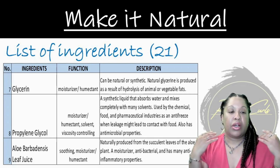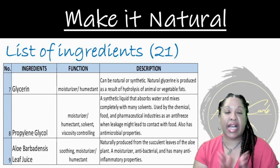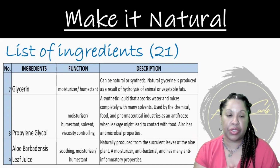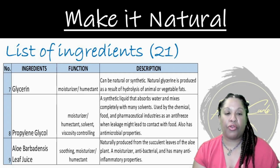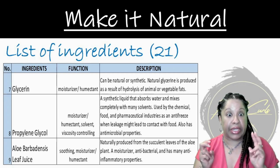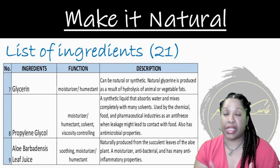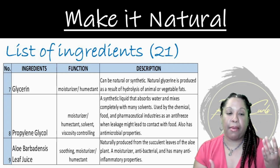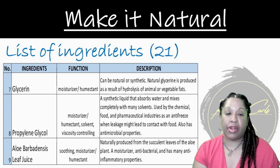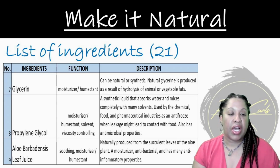Number 8, propylene glycol. I believe it's a moisturizer, humectant, solvent, viscosity controlling. So this has a lot of different properties and functions to it. It's a synthetic liquid that absorbs water and mixes completely with many solvents. Used by the chemical, food, and pharmaceutical industries, it is an antifreeze. Ooh, that's kind of concerning. When leakage might lead to contact with food. So I guess it kind of helps prevent some type of contamination with food. Also has antimicrobial properties. So there you have it. That's kind of concerning.